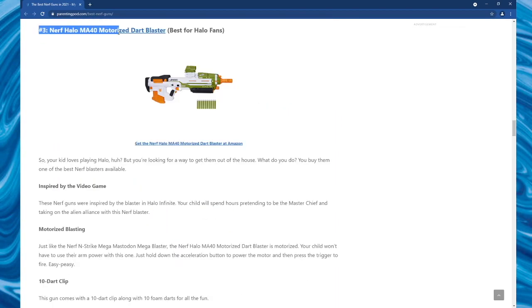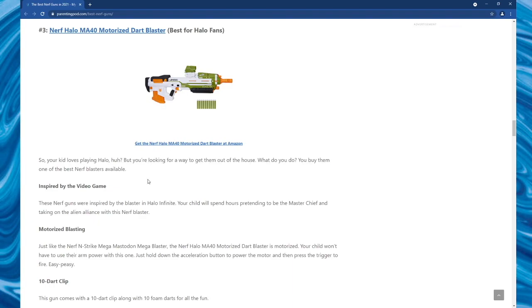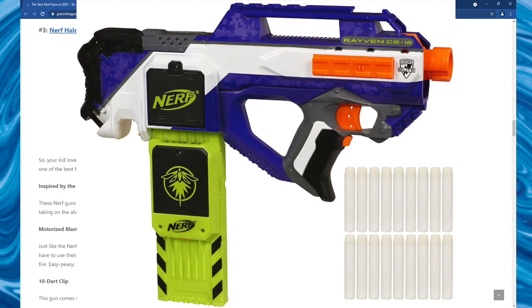Number 3, the Nerf Halo MA40 motorized dart blaster. Best for Halo fans. Alright, sure. So your kid loves playing Halo, huh? But you're looking for a way to get them out of the house. What do? So you buy them one of the best Nerf blasters available. I mean, no, it's just a Raven with more plastic and more money.